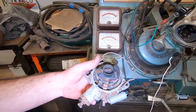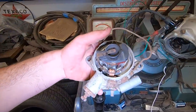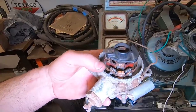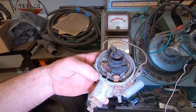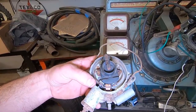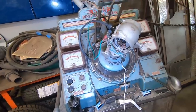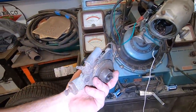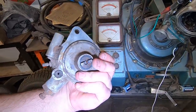And then these have an external coil, so you can replace the coil without having to take it off the distributor. These use the same points, dual points, and then it's got a regular standard style coil. And then, yeah, it doesn't have these two goofy helmet style caps on it. It's just got one regular cap on it. This is what pretty much everybody converts to.